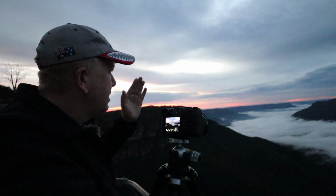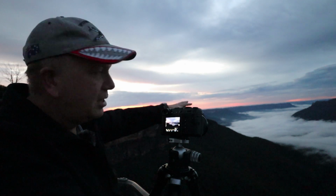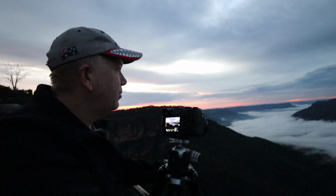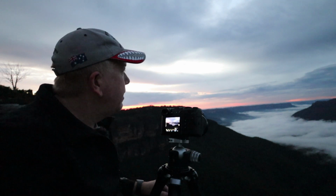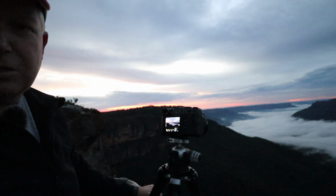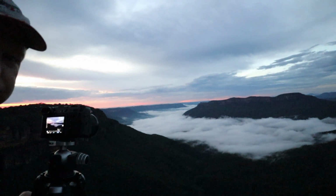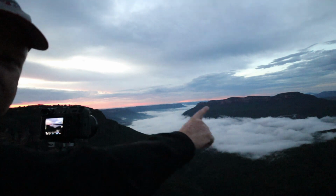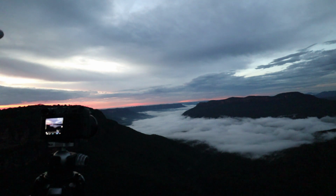It's pretty straightforward. I'm shooting down the valley. I'm getting all this beautiful cloud that's sitting low down in the valley for this morning. And then there's a ridge line on the other side here that I'll try and show you on the other side. Let me see. Okay, there we go. So you can see all the cloud here in the valley. If you look at this here, this is like a tabletop of mountain ridge. And as the sun comes up, it is going to light up beautiful. I can already see colour in it. It looks amazing.